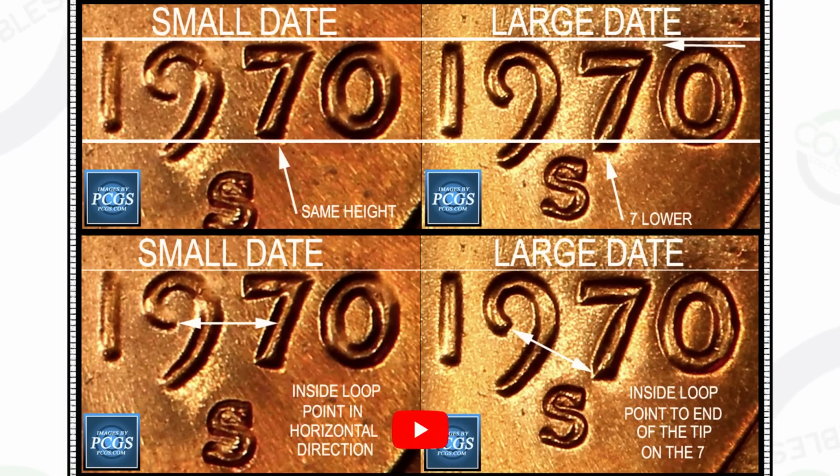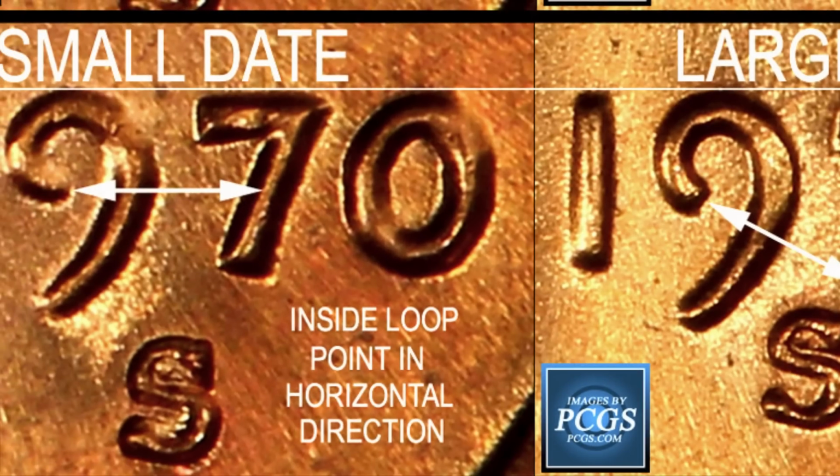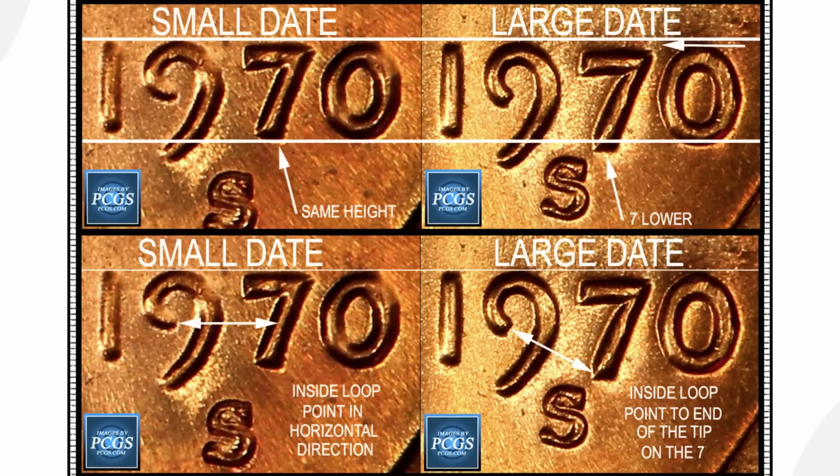But this is an image here by PCGS. You can see that in 1970 there's also a large date and small date. So if you want to pause this video, you can really see the difference between the large date and small date. We've got a lower 7 here on the large date. And also the inside loop of the 9 is pointed differently than on the small date. That is something you could definitely pause the screen and get a better look at, so you have a better eye for large date versus small date.